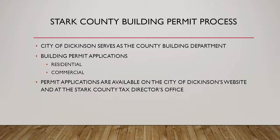Building Department. We've contracted out with them. There are two types of building permit applications. One is residential and one is commercial. We're going to talk about residential today. And permit applications are available at the City of Dickinson's website.